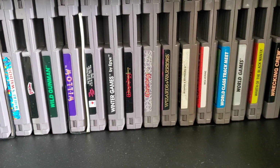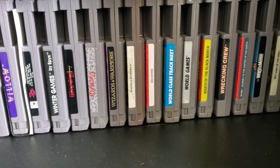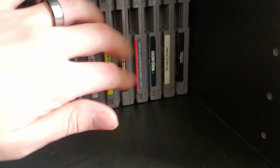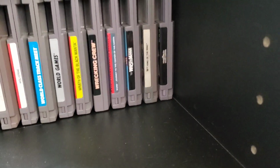I have Wizardry 1 and Wizardry 2. I have all of the Wizards and Warriors games. Wrecking Crew, which is in my top 3 favorite black box games. It's a very fun action puzzle game. I have the WrestleMania games. I think I have all of them.